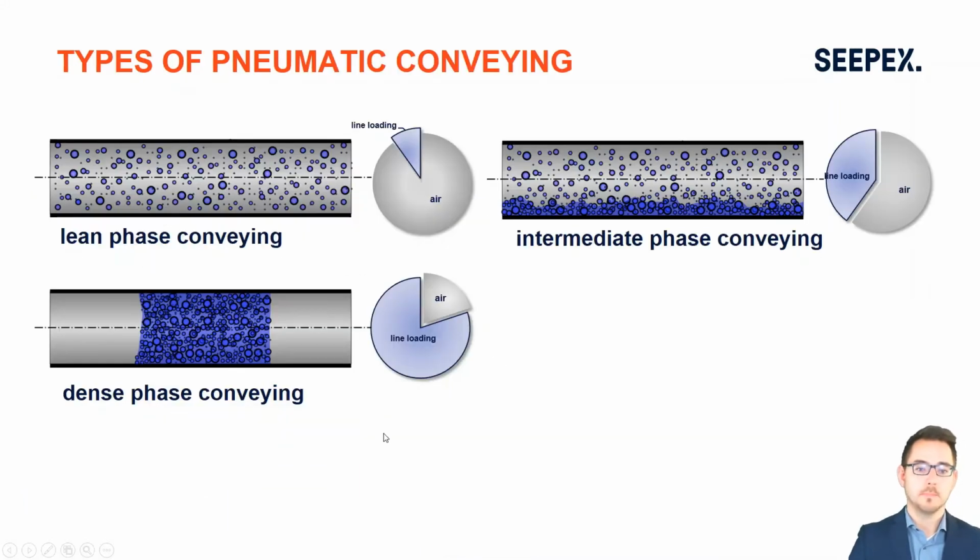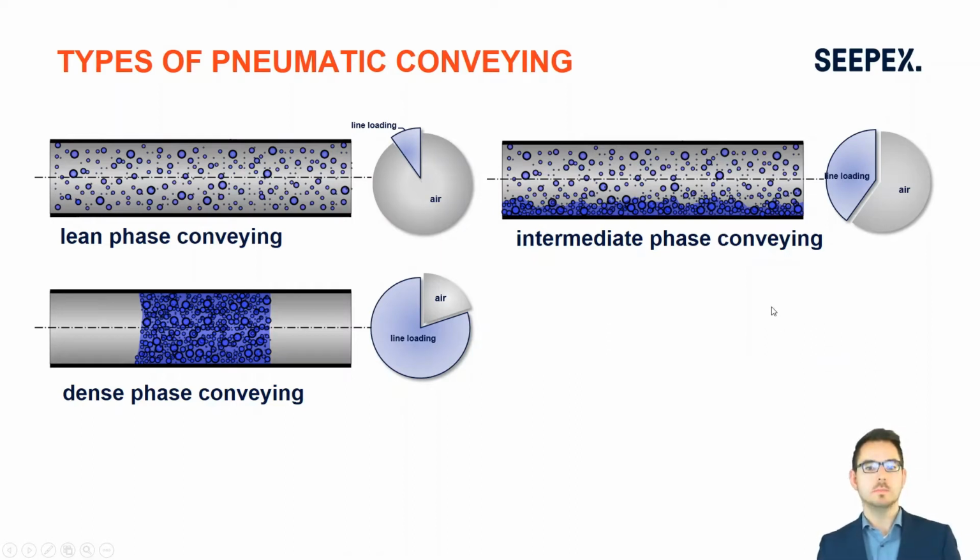If I tell you now that we have a pneumatic system that is very efficient, you might say, I don't believe you. And that was also my first reaction, because what I learned in university is that compressors are nearly the worst case scenario on efficiency, because nearly 90% of the energy goes to heat. But you have to distinguish between the different types of pneumatic conveying to see why it could be efficient.